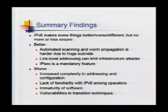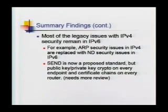Some of the ways that it's better are the worm propagation. Some of the ways it's worse are lack of familiarity and lack of maturity of the OS implementations. And also, a lot of the legacy issues with IPv4 that really cause the issues, application layer vulnerabilities, still exist in IPv6. For example, the ARP security issue is still there unless we move aggressively to secure neighbor discovery.